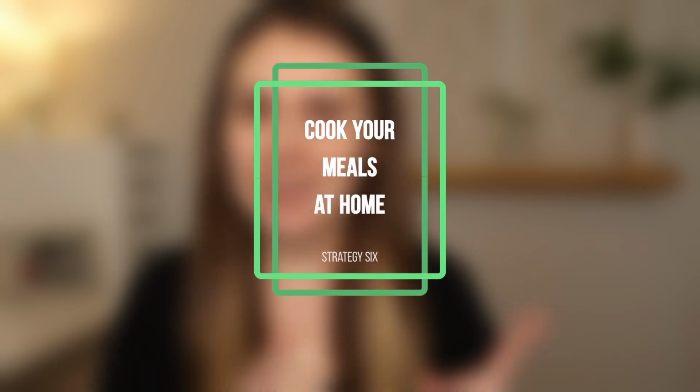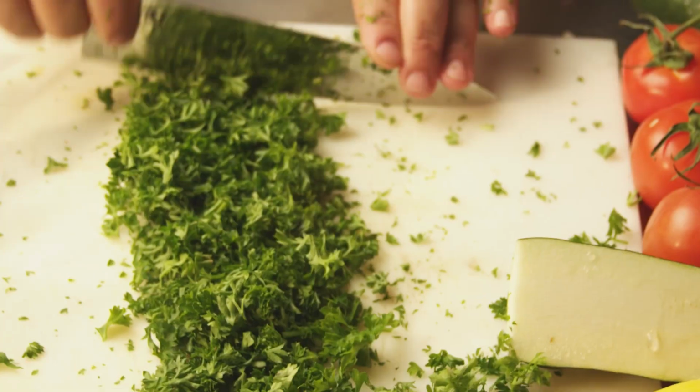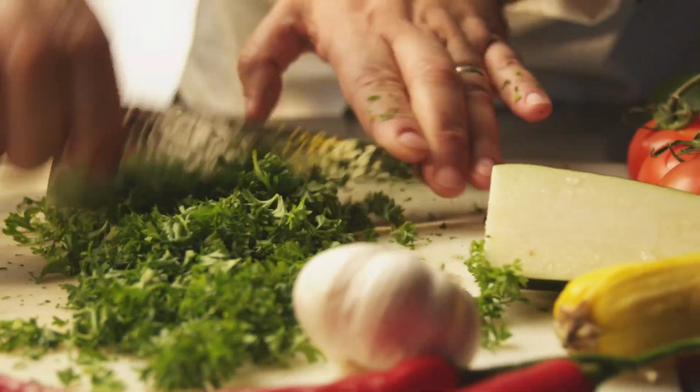Which leads us to number 6, cook at home. Food costs have skyrocketed over the last year, and those costs are being passed on to the consumer and then even extra by restaurants. It may be easier said than done, but cooking at home is a real game changer when it comes to saving money on food.